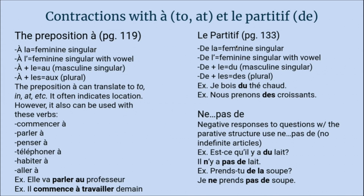Okay, next, like I was talking about earlier, we have your contractions à and de. So à translates to "to" or "at," and de is "of." We're going to start, and these are on pages 119 and 133. The preposition à is conjugated just like de.